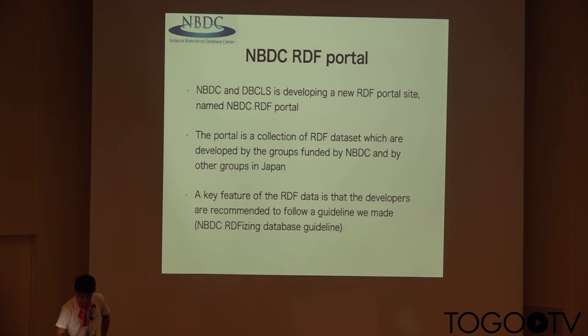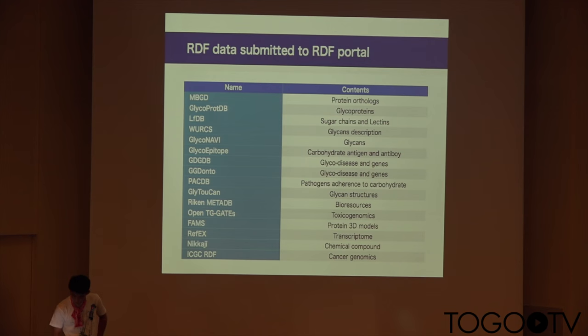Currently, these RDF datasets have been submitted to NBDC. You can see the datasets cover a broad range of topics. Unfortunately, this portal site is still under development, but hopefully we will launch this site by October 5. So thank you for your attention. Thank you very much.